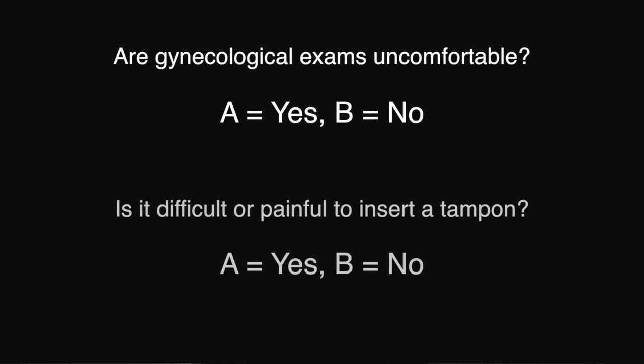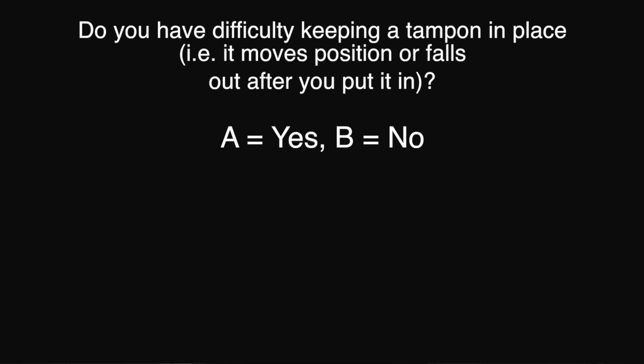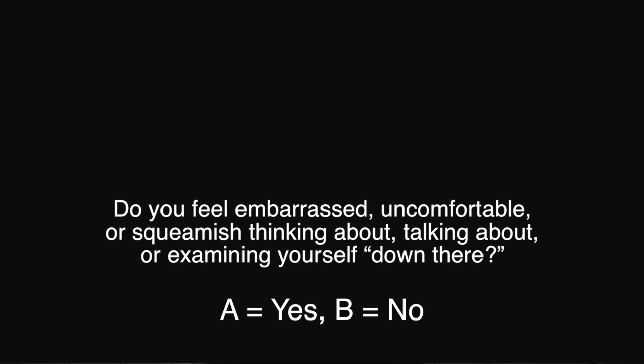Is it difficult to insert a tampon? Do you have difficulty keeping a tampon in place? For example, it moves position or falls out after you've put it in. And finally, do you feel embarrassed, uncomfortable, or squeamish thinking about, talking about, or examining yourself down there?